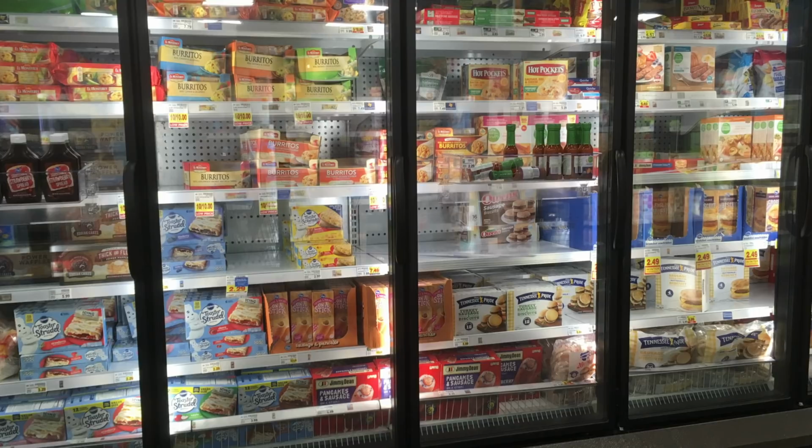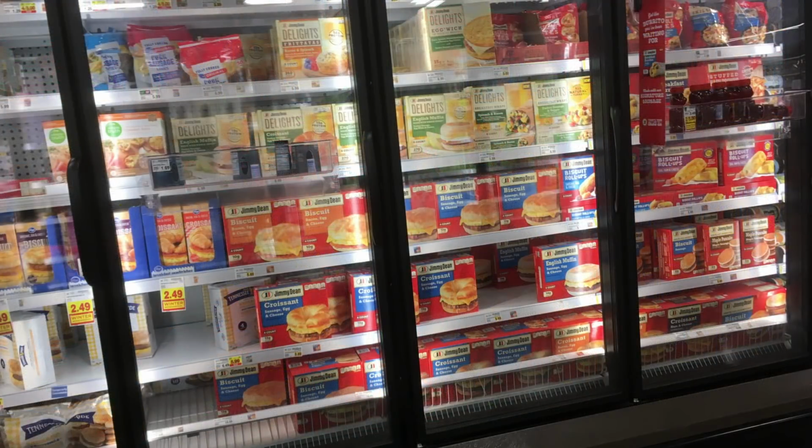And here are some of the breakfast foods. We had heard that there was some shortage on breakfast foods, but you can see it's okay stocked here. Maybe a couple of dents, but still some items to choose from for your kiddos. Here is another view of it. These are the sandwiches, the breakfast sandwiches.